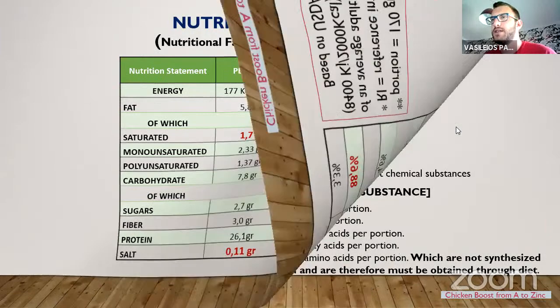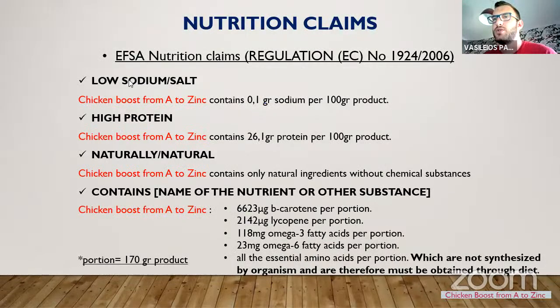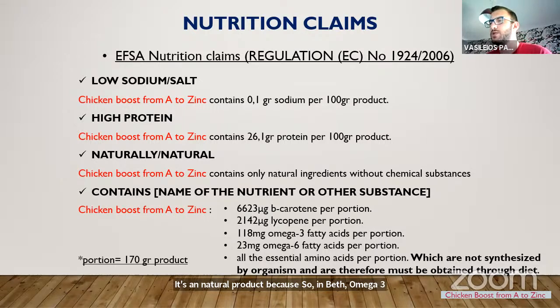After that, you can see the nutrition claims. It's low sodium, high protein. It's a natural product because Chicken Bush from A to Z contains only natural ingredients without chemical substances. It also contains beta carotene, lycopene, omega 3 fatty acid, omega 6 fatty acid, and all the essential amino acids per portion, which are not synthesized by the organism and therefore must be obtained through diet.